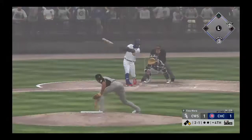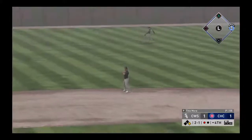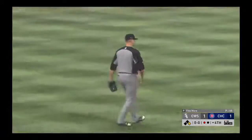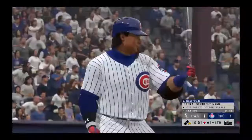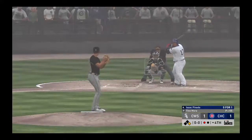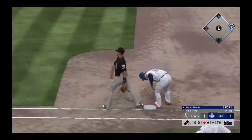Has a look, now the pitch. Lifted the other way down the left field line. Left fielder giving chase. He gets there and makes the play for the first out. The catcher, number 17, Isaac Pineda. Standing in, Isaac Pineda. He'll look to bounce back after striking out his last time up.